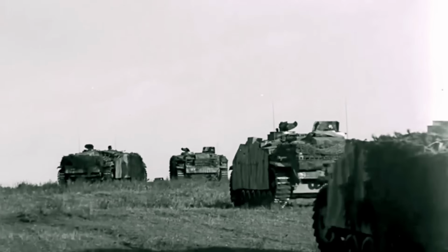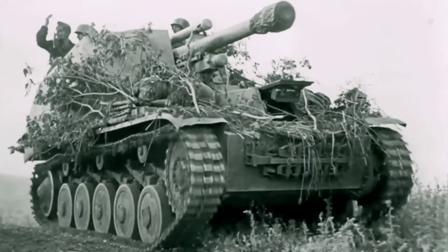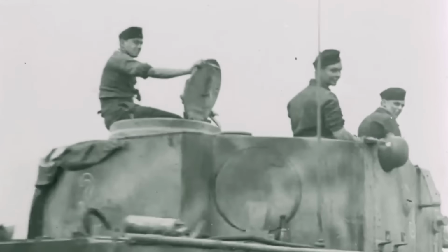And breakdowns and abandonments quietly chipped away at both sides' armored strength in the background. Tanks absolutely killed tanks at Kursk. They just had a lot of help, from weapons you could dig in, hide under a net, or bury in the dirt, long before the big silhouettes ever came into view.